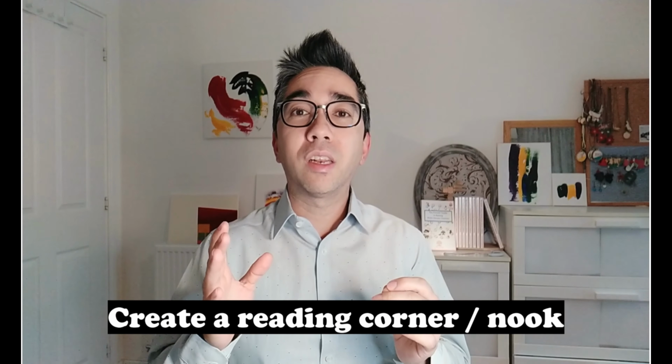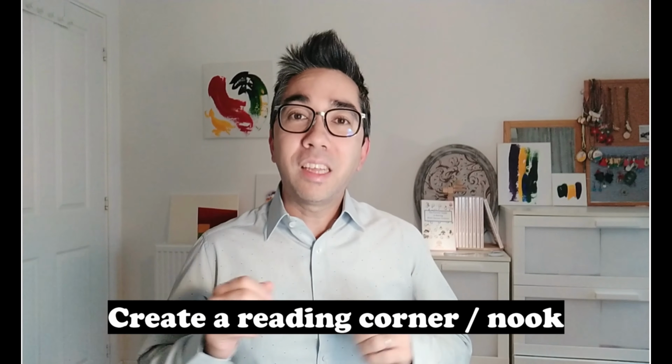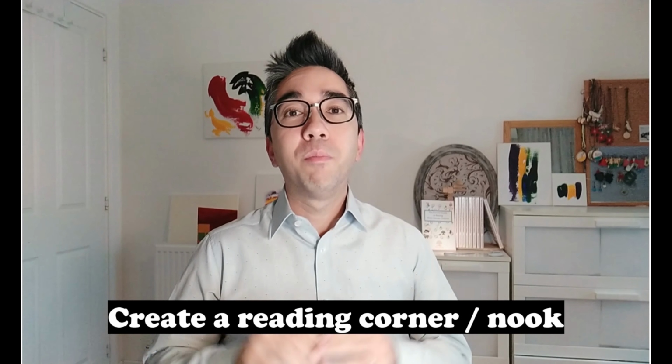So the second thing that's important is to have a place where a child feels like they want to read. It doesn't mean that they have to read in that space, but it needs to be cozy so that they want to sit there, lie down and start reading their favorite books.